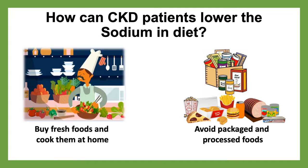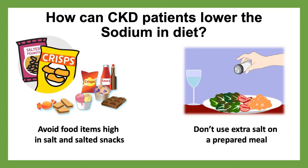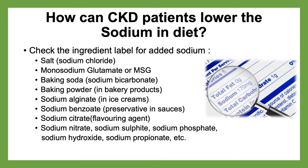How can CKD patients lower the sodium in the diet? Buy fresh foods and cook them at home. Avoid packaged food like chips, wafers and snacks, ready-to-eat meals and noodles, canned or frozen foods, fast food and restaurant food, processed cheese, salted butter and processed meats because they are high in salt content, as additional salt is added to increase the shelf life of these foods. Also avoid food items high in salt like pickles, sauces and chutneys, and salted snacks and nuts. Do not use extra salt while eating an already prepared meal, and also in salads, curd and buttermilk.